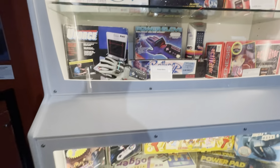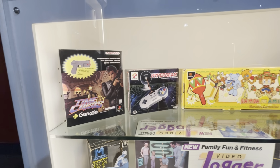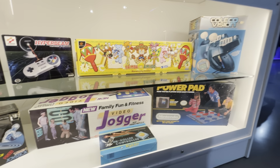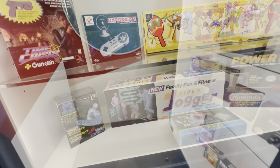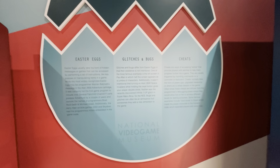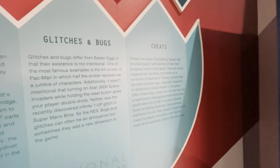Wow. Time Crisis. Of course, you had your Easter eggs, glitches, and bugs in your games that you used to have. We had those glitches that were like, oh, wait. These are glitches in the game.